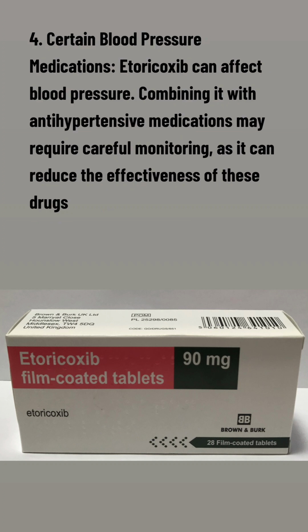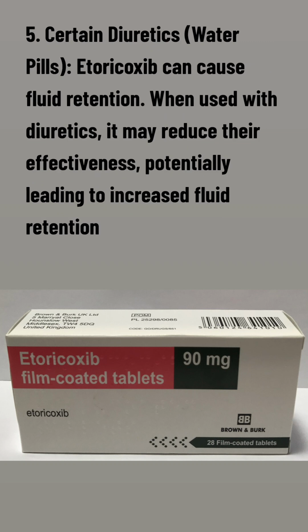4. Certain blood pressure medications. Etoricoxib can affect blood pressure. Combining it with antihypertensive medications may require careful monitoring, as it can reduce the effectiveness of these drugs. 5. Certain diuretics, water pills. Etoricoxib can cause fluid retention. When used with diuretics, it may reduce their effectiveness, potentially leading to increased fluid retention.